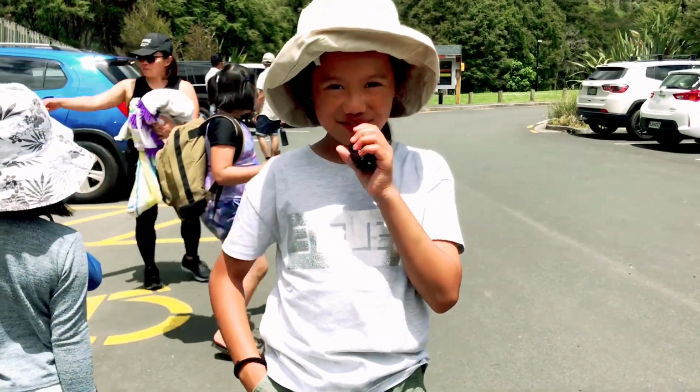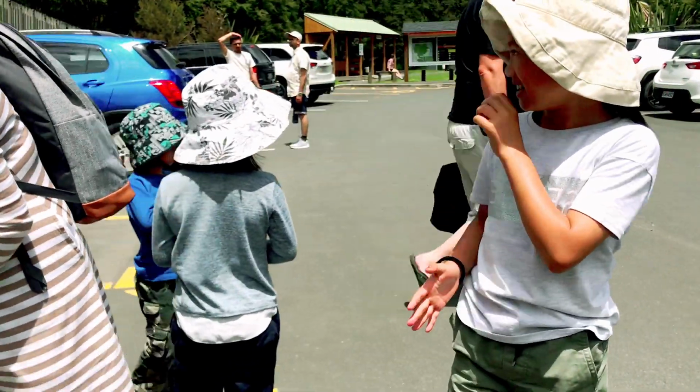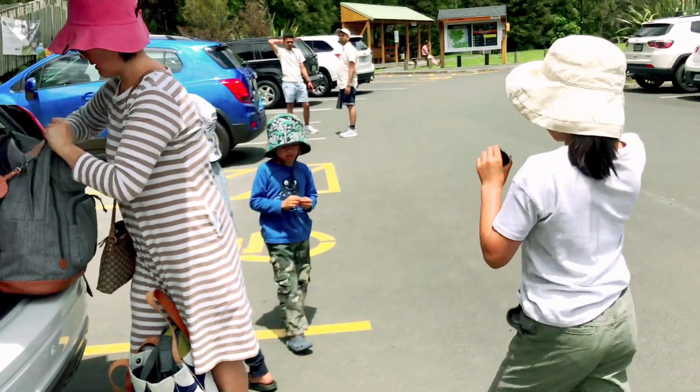We have reached Hunua Falls, and we're also going to be swimming in the waterfall. I am so excited. My mom is getting the togs and all ready, the towels, and I'm excited.